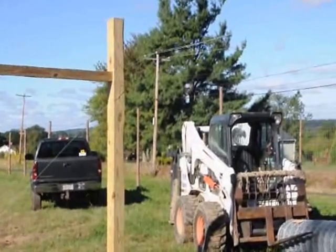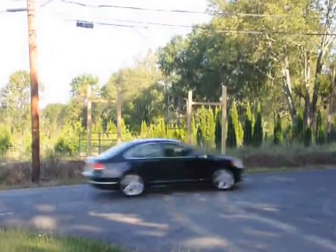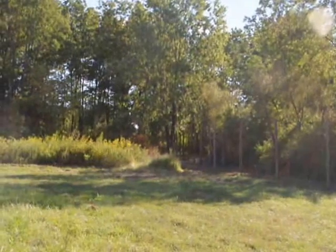The best way to stop deer is an expensive deer fence that you have to put in. In this case, we're putting in almost 50 acres of deer fencing, and it's going to cost us upwards of $80,000 to fence this set of farms in.